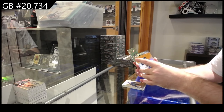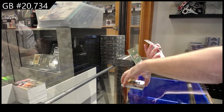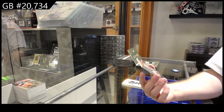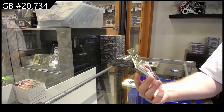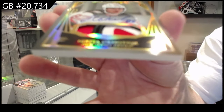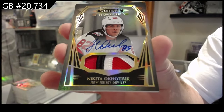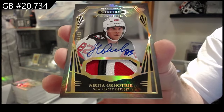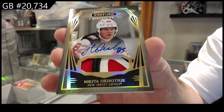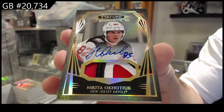And oh, that is a nice looking patch. Numbered 4/10 rookie auto patch for the Devils, Okachuk. Four of 10. Okachuk.